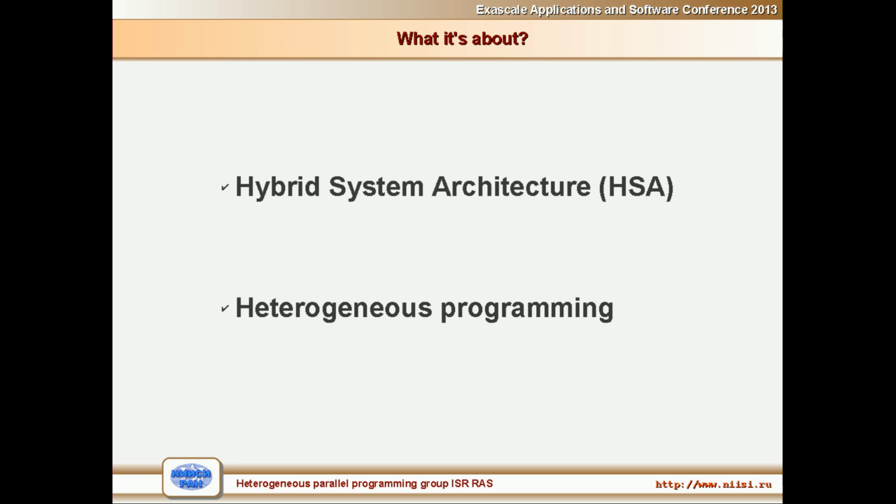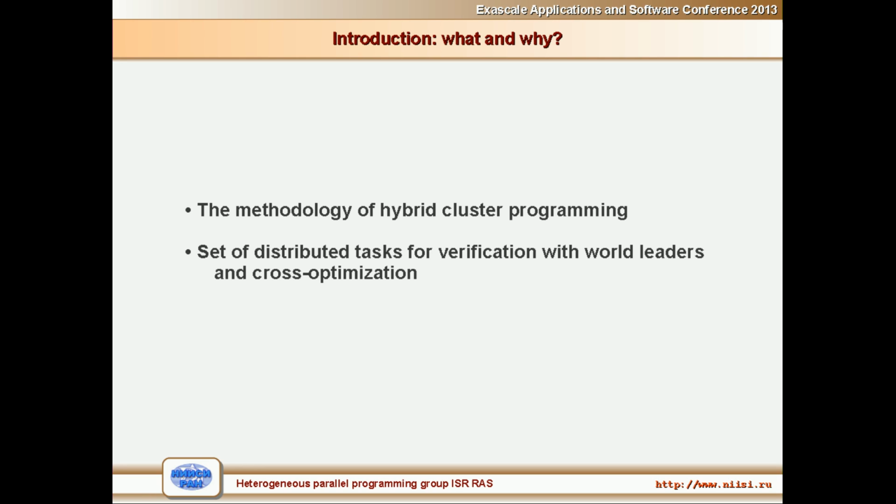This work is a part of the project called Developing Supercomputers Based on Russian Hardware, which is carried out in the Institute of System Research, Russian Academy of Sciences. The main purpose of our work is to develop a methodology for optimal and efficient usage of such hybrid clusters. Also, we investigate a set of numerical tasks needed for verification of the methodology and for cross-optimization of the hardware.